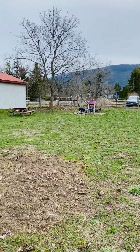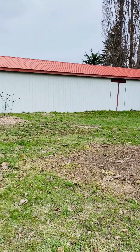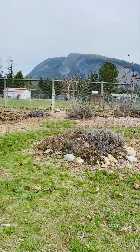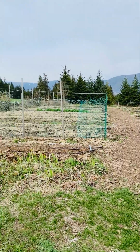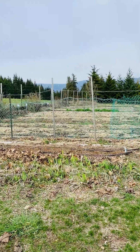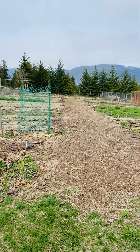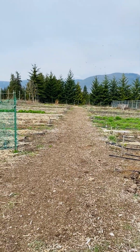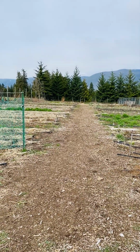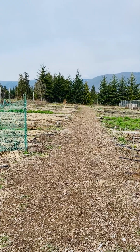So that is the update for this garden on, which day are we on? Thursday, April 5th, 2024. Lots ahead, growing food for our community, together with our community, and making sure that people have access to fresh, naturally grown food, because that's what everyone deserves.